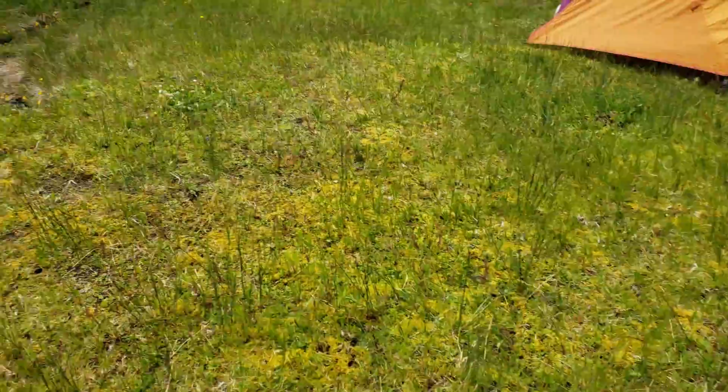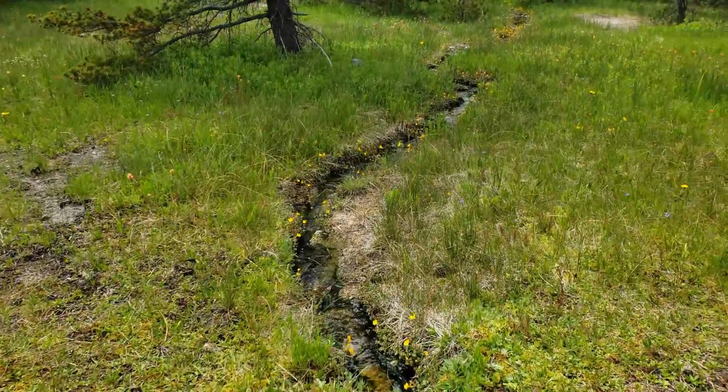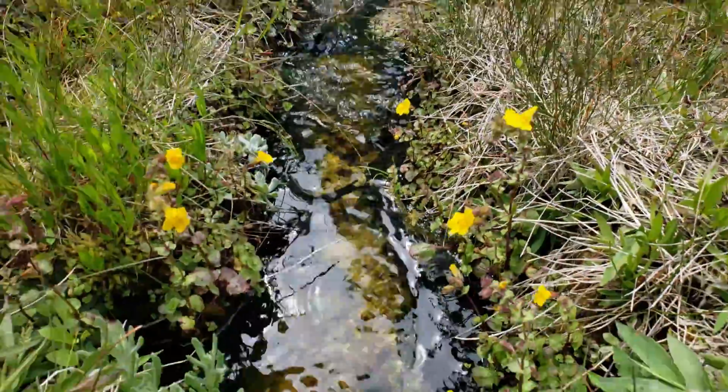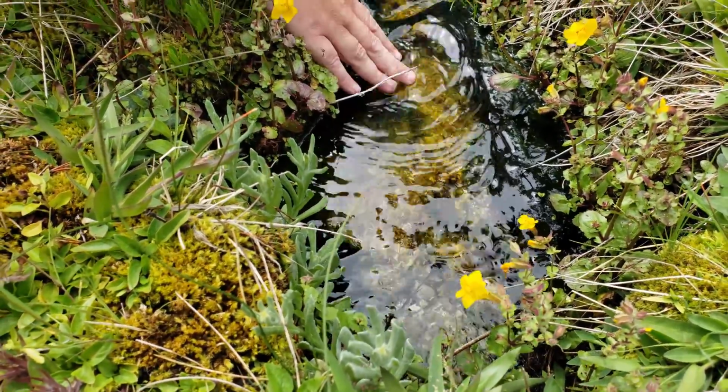So pretty. Flowers all around. I don't know if it's hot. I don't want to touch it. That is warm like bath water. Oh wow! I'm gonna put my feet in there.